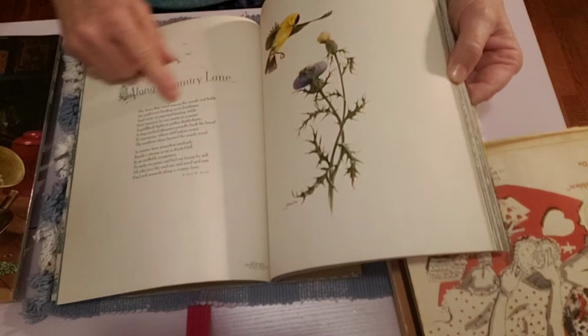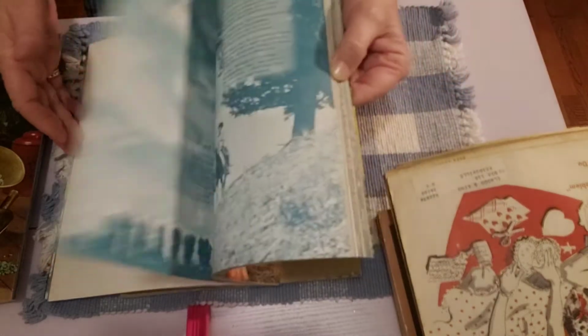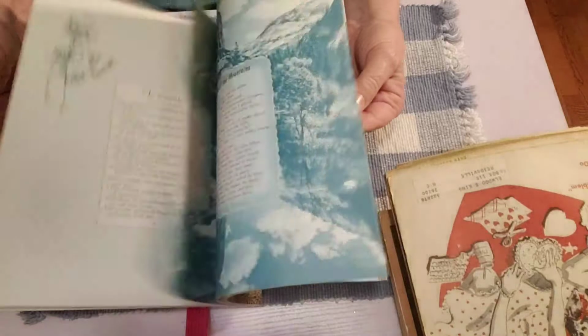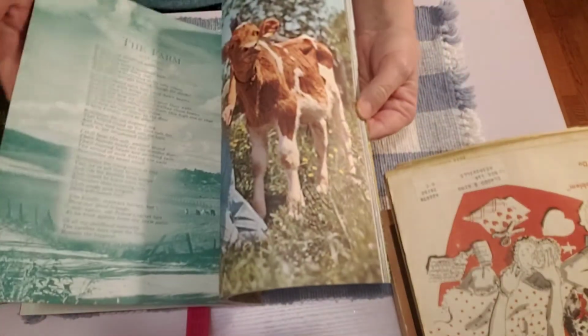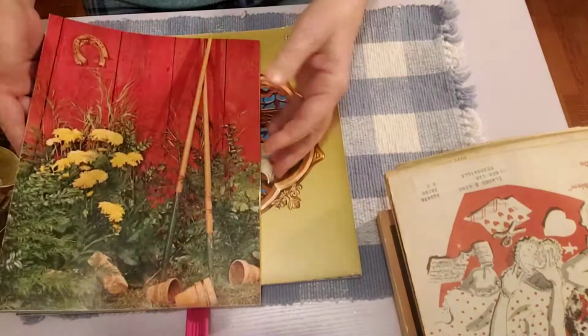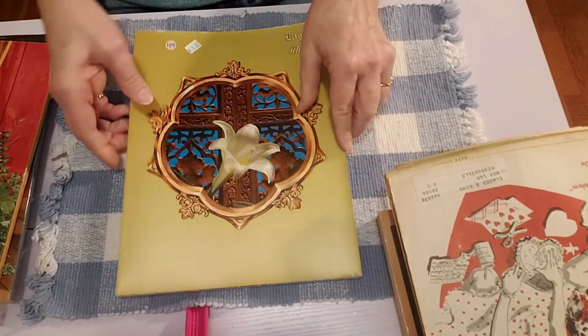Really pretty thistle here, with the poem over here. Just really, really nice pictures. Here's some florals. So you can see why I picked them out for sure. And this is the last one.